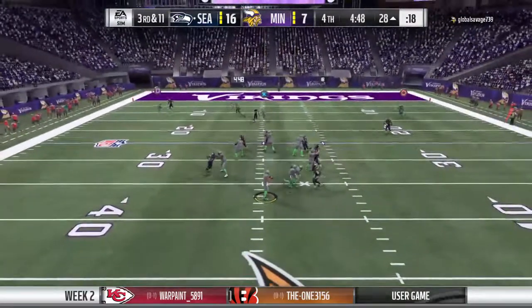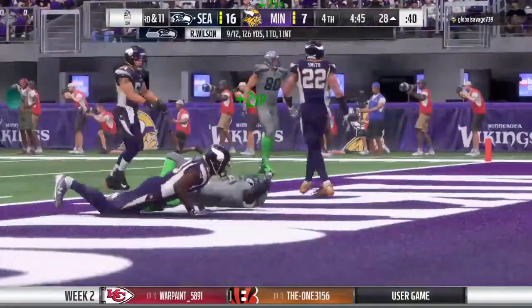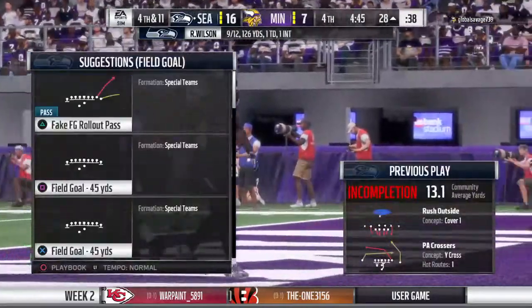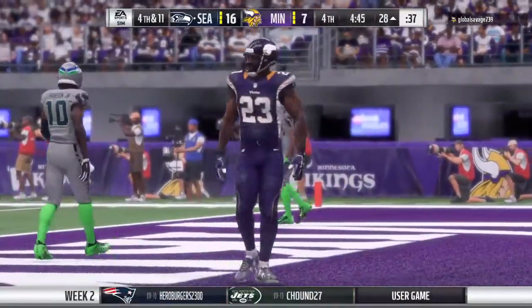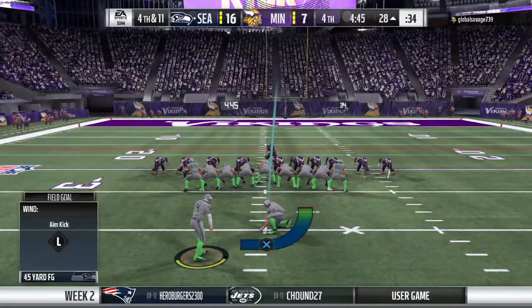On 3rd down, Wilson. He dropped it. Couldn't hang on in the end zone. So no 6 points, incomplete. Those throwing windows get a lot tighter near the end zone, don't they?